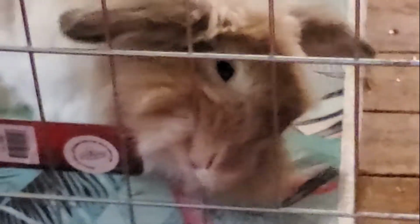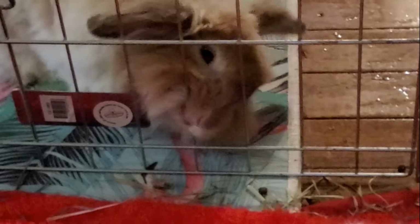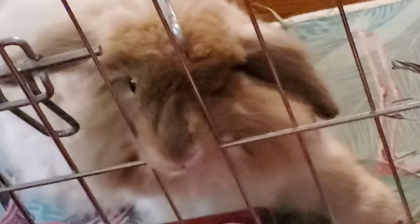You cannot. Look at all this space you have. Or you can run around. You're such a weirdo. You can't be in here right now. It will run you over, honey. You can't be in here. Literally, you have so much space right now. She just wants to be back in.